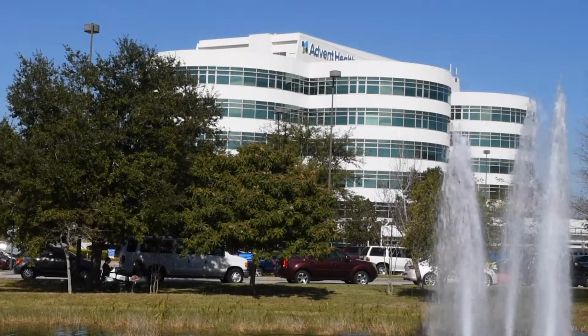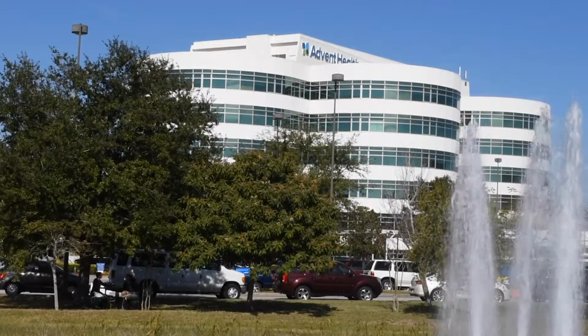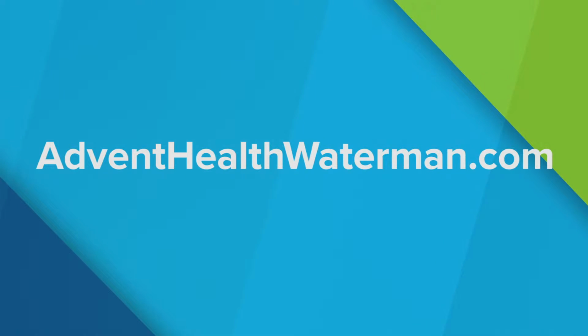Dr. Sam says it's especially important to go to the nearest certified stroke center, such as AdventHealth Waterman, at the first signs of a stroke. A certified stroke center means the center or the hospital meets the minimum standards to take care of a stroke patient, and it also certifies that the facility is able to administer the clot busters, and also that the facility has access to the neurosurgeons if a complication should arise from the clot busters. Visit the website on your screen to learn more about the Certified Stroke Center at AdventHealth Waterman.